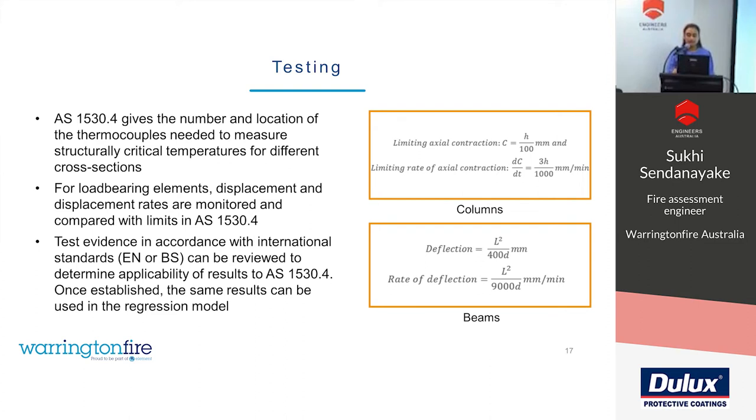Alternatively, manufacturers may have tested all of the required specimens, but in a country where EN or British standards are used for testing. In these cases, as part of the accredited testing lab, the assessments team at Warrington Fire, myself included, we've undertaken this work where we can provide assessments determining the applicability of EN or British standard test data to AS1530 Part 4. So we compare and we look at temperature and pressure conditions, loading criteria, failure criteria, and thermocouple locations. And we determine that if those test specimens that were tested according to EN or BS test methods were tested in accordance with AS1530 Part 4, we would get the same results. And once that's established, then we can use those same test results for AS4100 regression models.